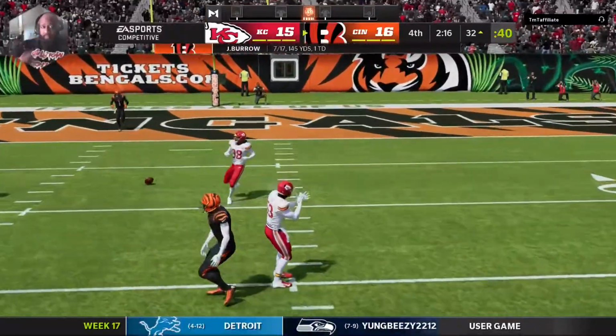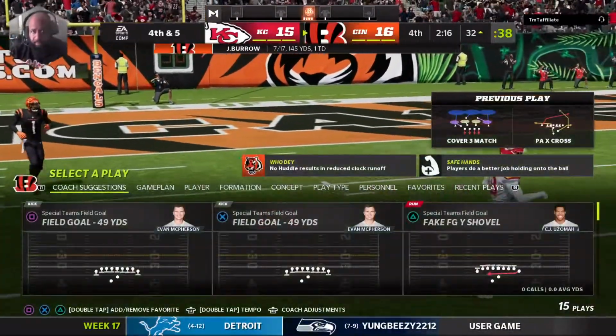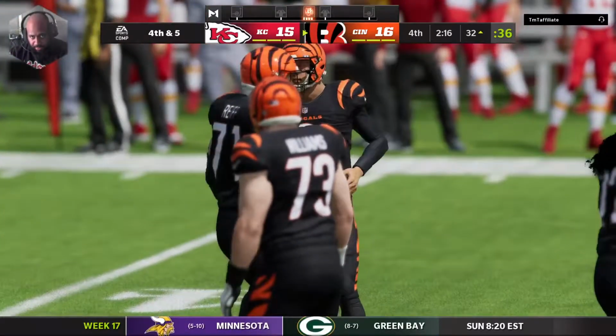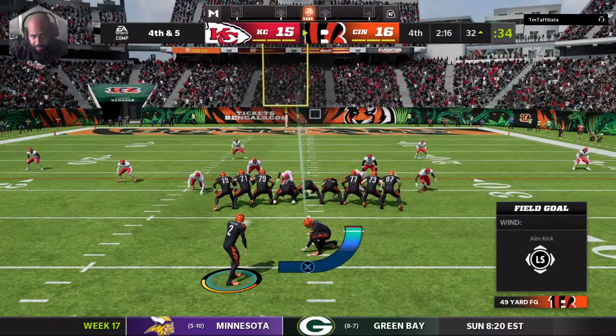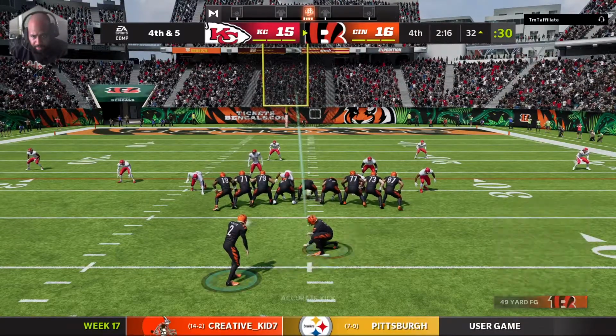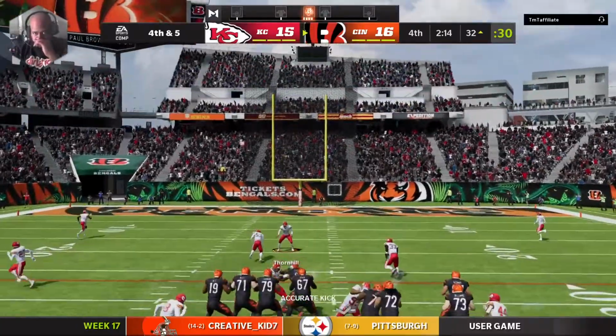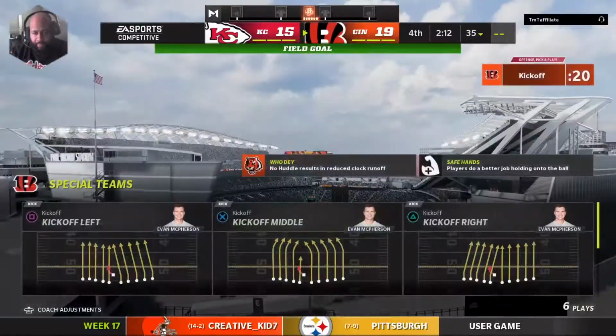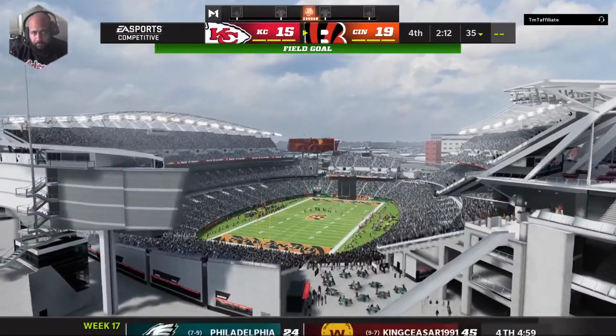And that will be incomplete. As soon as I saw him break contain and get outside, my eyes gravitated downfield, because nowadays, most of these quarterbacks, when they do that, they want the big play downfield. They don't want to throw it short. In this case, he took the shot. It fell incomplete. So they get the 3, but you wonder now, is that going to be enough?